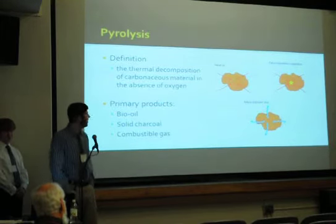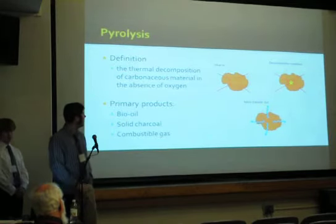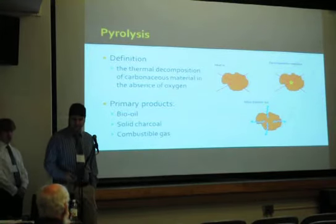It produces a bio-oil made up of multiple different chemicals like limonene, and solid charcoal and combustible gases.